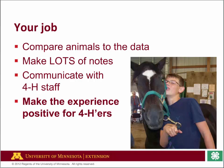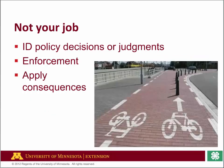Your job will involve looking at animals, looking at data, making lots of notes, and communicating closely with 4-H staff. But above all, your job is to make the animal check-in process a positive 4-H learning experience for the youth. On the other hand, it will not be your job to enforce, interpret, or make judgments about policy and/or consequences.